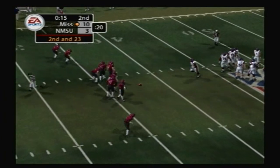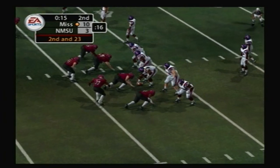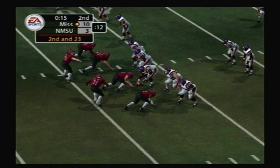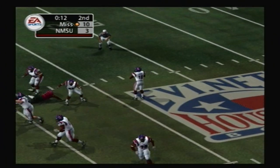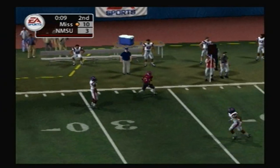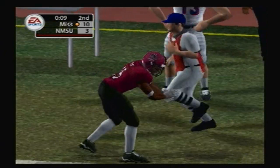Second and long. Ball on the 38. They line up with trips to the right. Back. He steps up, looks, and he's got all the time in the world. Throws this one out to the right. Batted ball. Not a good decision here by the quarterback, throwing into coverage.